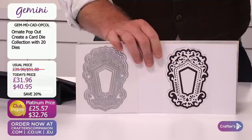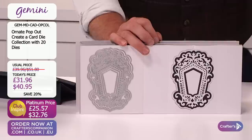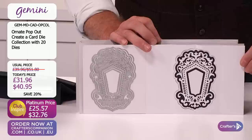The pop-out creator card dies, so the custard cream is within this one. You're going to get four, as I said, launched on the 7th of June. You can go individually or go on a twofer if you want. £18 or $23 is the twofer price on these, less your discount. There's your Majestic Damask. That was the one that Corinne used to make that first card that you've just seen in the vote.